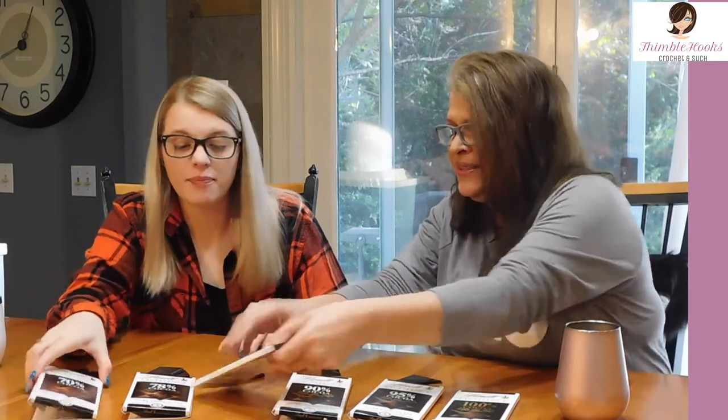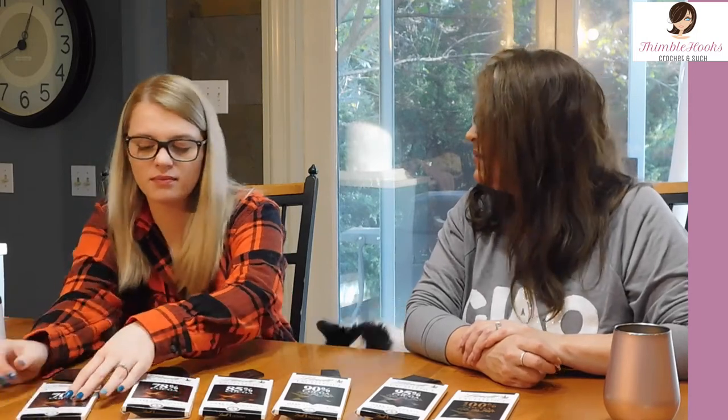So we are back. We have opened everything. Upon opening everything, we saw that they say what they pair well with. So we have the 70% cocoa that pairs well with Cabernet Sauvignon and Earl Grey tea. I don't know if I would want dark chocolate and tea. That doesn't sound like they go together.